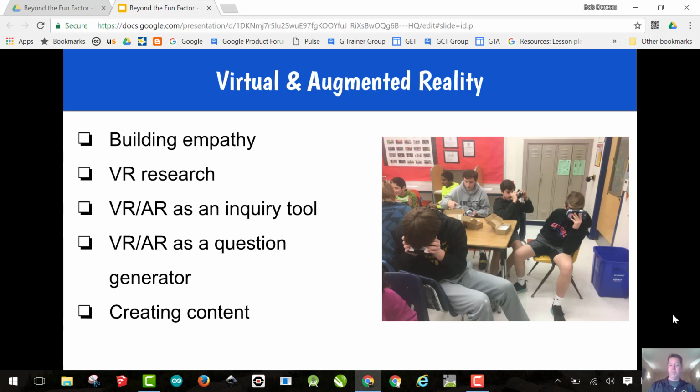The headset always makes it more immersive, but if you research that way, then when we actually do read the text or watch videos, you have more of a background. You've built up a knowledge base that will help you along the way. Or you're using it as an inquiry tool to learn about something, and that's going to help you generate more questions, or maybe any questions. Because if you don't have background knowledge about a topic, how are you supposed to generate questions on it? So VR can be one of those tools.